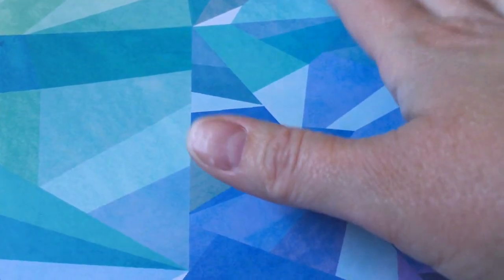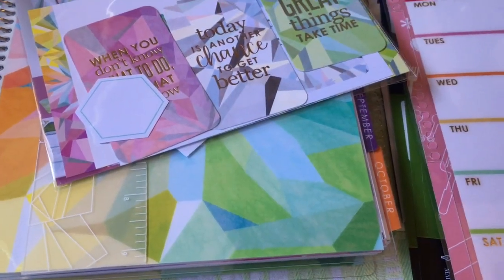But you can buy these, $6 a piece. They have the colorful and the neutral kaleidoscope and a couple other designs. Check it out. And I think that's it.